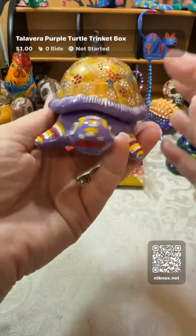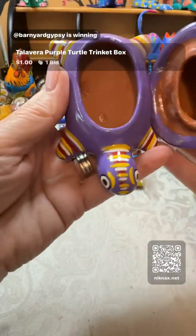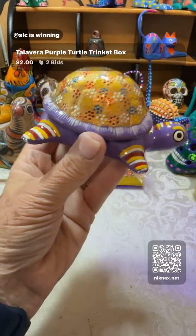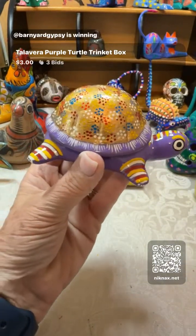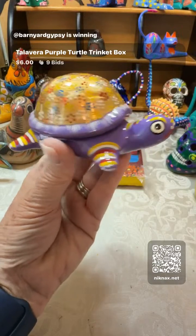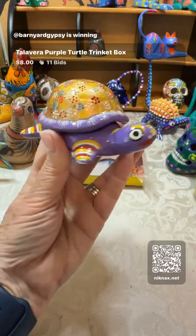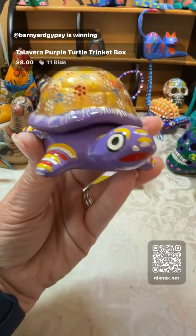He's so sweet. Cute little turtle trinket box. I love the little dotting. He doesn't have any glowy parts though. Nope. Oh, maybe those little, yep, the little orange flowers are glowy. Thank you for your bids. He's a sweetie. Sweet little turtle guy.